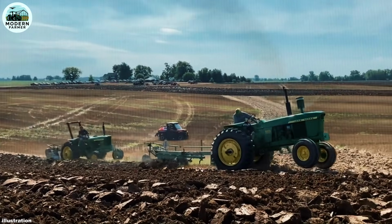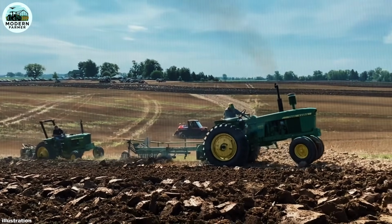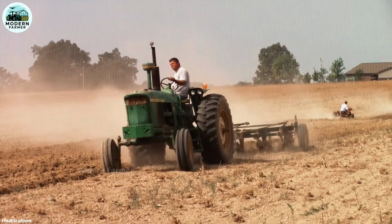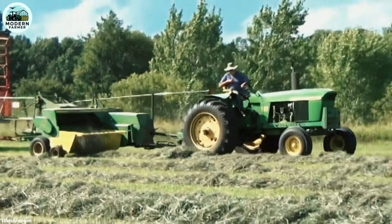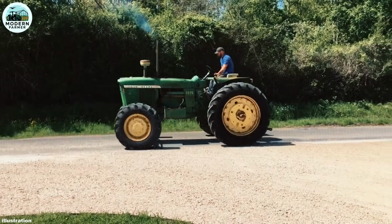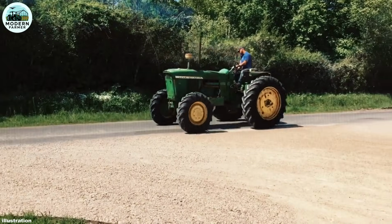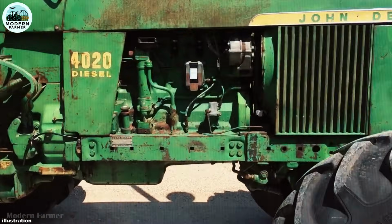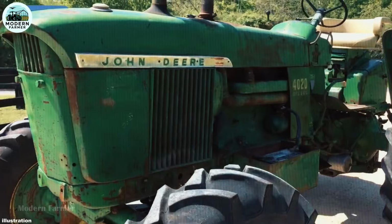If there is one tractor that proves hydraulic innovation can outlive its own era, it is the John Deere 4020. Built from 1963 to 1972 in Waterloo, Iowa, the 4020 was not just another successful row crop tractor. It became a standard other tractors were measured against. It carried a 6-cylinder engine, most famously the 6.6-liter diesel.